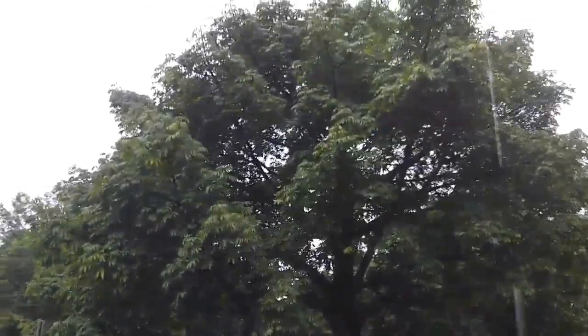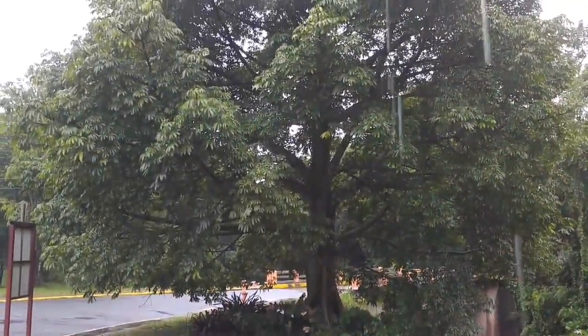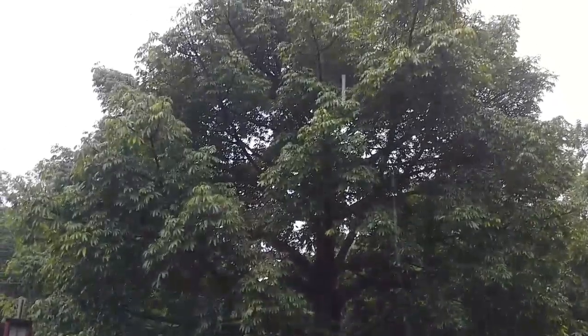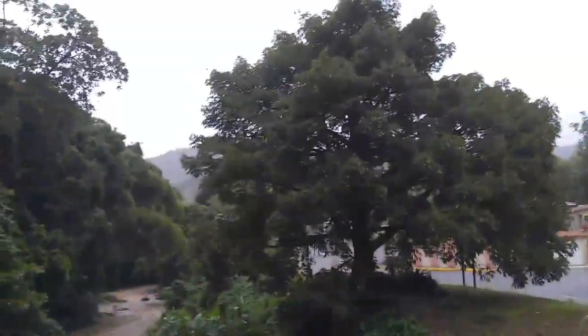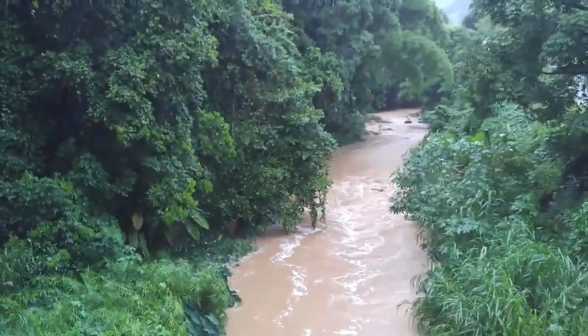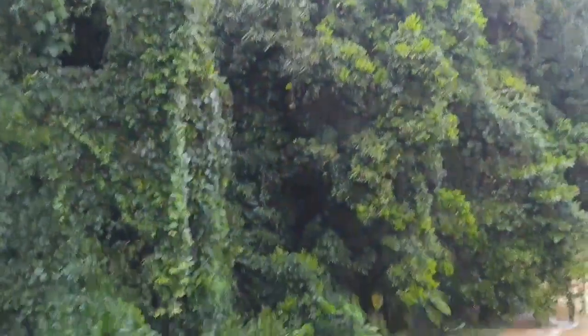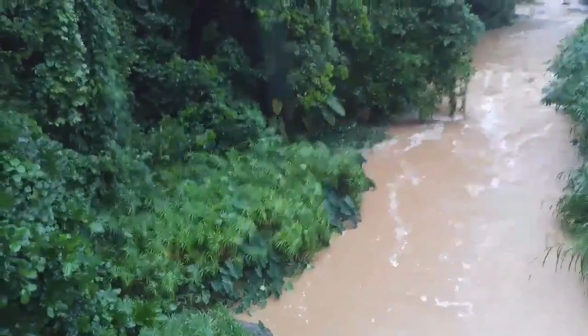Ceibas grow to be around 85 to 100 feet tall. This one looks like 45, maybe 50. So she's got a lot of growing to do. She's magnificent. Ceiba tree from different angles. And look at the river. It's raining. Hopefully I'm not going to ruin my camera. Look at all the tropical trees. Look at how muddy the water is because of all the rain.